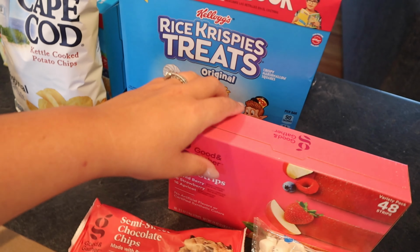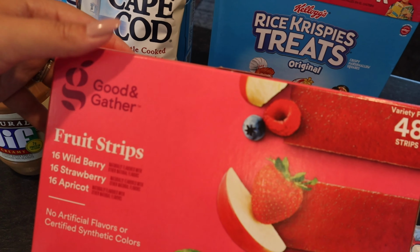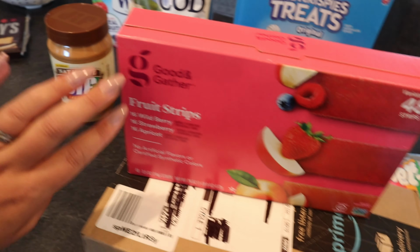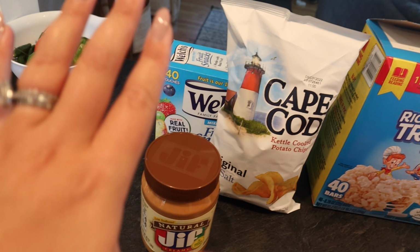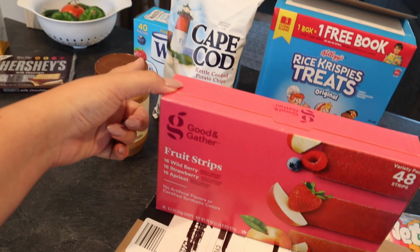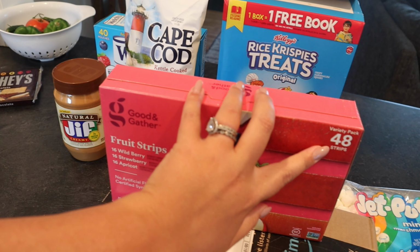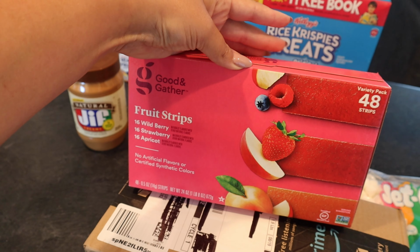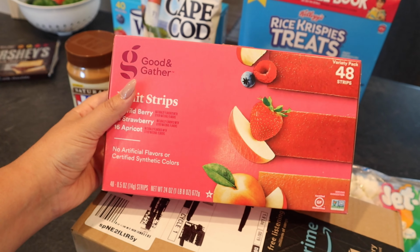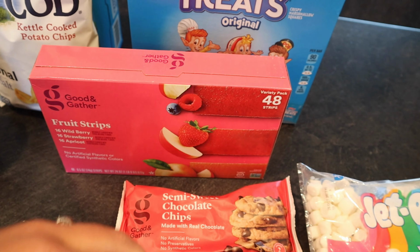And what else? These we have been loving. They're the fruit strips. And honestly, we've been kind of transitioning over to more of these instead of fruit snacks. I don't know why I bought both. I did a pickup order, and I think honestly I forgot to take those out of my cart when I put these in. But you get 48 of these, which is a lot. And there's different flavors, and we've tried different versions of these, but I'm really excited to have the kids try these and see how they like it.